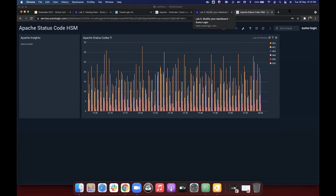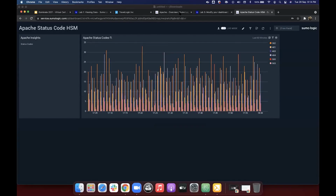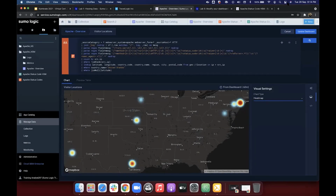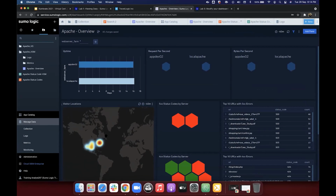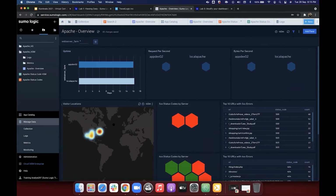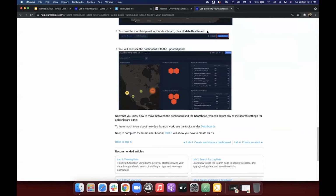Okay, moving on to lab 5. Once we have updated the panel, what we can actually do is click on Update Dashboard. Once we do that, we can see that the heat map has been updated to only the United States, and we are only seeing the heat messages in the United States. And that's about it for lab 5. Moving on to lab 6.